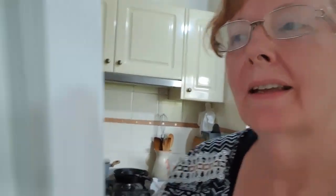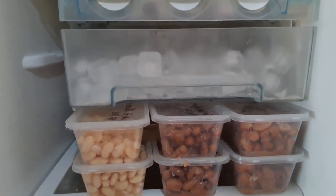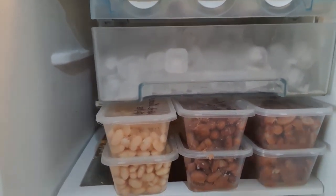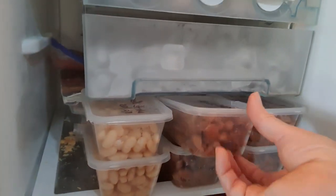Okay, so it's all cooked now. I've put the beans in separate little compartments and I've just actually put them in the freezer. So I'll take you across there and you can have a look and see they're in the freezer there. So I got 4 containers of the borlotti beans and 2 of the white beans. Just to give you an idea against my hand, that's the size of the container that I put them in. There we go. So they're in there for whenever I need them.